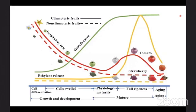So this slide speaks about the climacteric and the non-climacteric fruits. Climacteric fruits are those fruits which can ripen even after harvesting from the plant. Normally this fruit is characterized by an increase in respiration rate as well as ethylene production. Ethylene is basically a gaseous plant hormone which is involved in the ripening of fruits. While non-climacteric fruits are those fruits which cannot ripen when they're removed or detached from the plants. So if a non-climacteric fruit has to be ripened, it must be intact with the plant. Then only can it be matured fully.